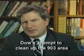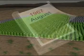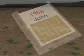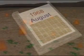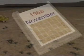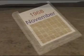Let's look at Dow's attempt to clean up the 903 area. It took a year and a half to remove the barrels from the field. Then the field sat exposed to the elements for 2 months. Next, Dow burned contaminated vegetation from the area. Again, the field sat bare and exposed for 3 more months. In November of 1968, Dow brought in heavy equipment and graded the area. As you'd expect, this kicked up a lot of radioactive dust.